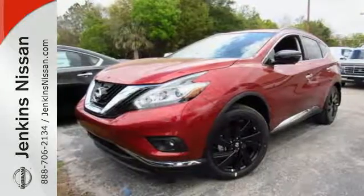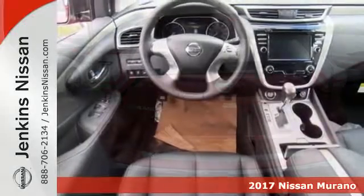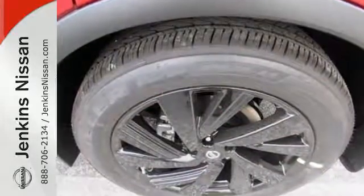Here's a 2017 Nissan Murano. This polished ride will both surround you in comfort and garner attention on the road. Its ultra-modern open interior ensures every seat in the house is a good one. With extra space between the front seats, backseat passengers have an enhanced view of the road ahead.